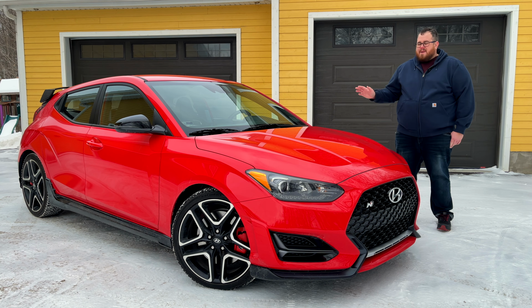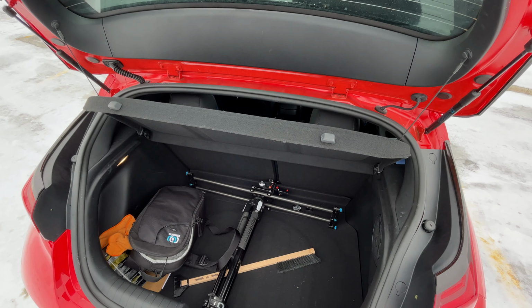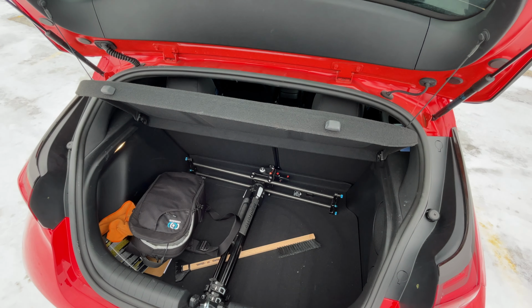And again, available depending on which one you go with, whether it's the dual clutch or the 6-speed. Now, the inside, again, I said space is pretty decent, especially in the back seat and the trunk area if you're looking at a family daily driver and you want to have some fun with it.